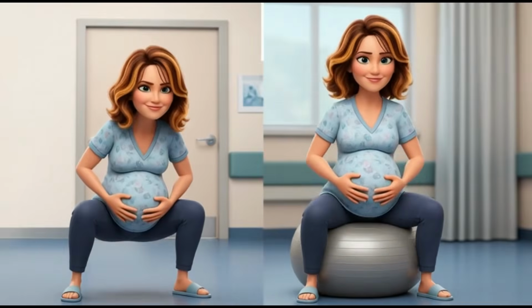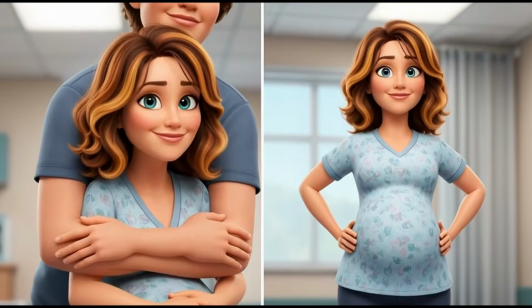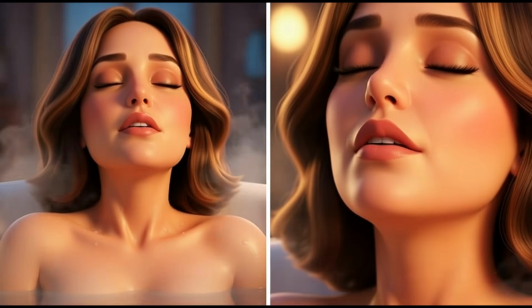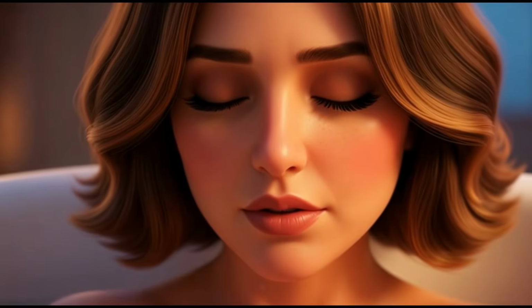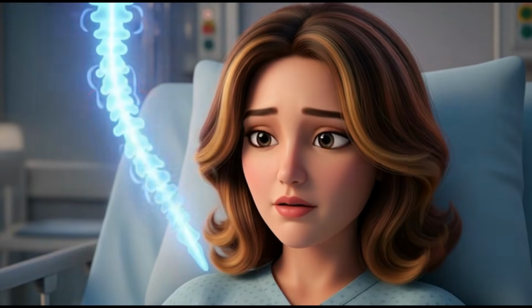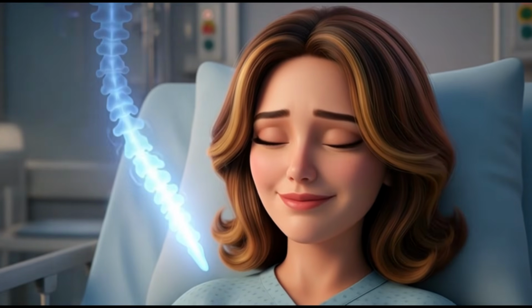You can move, change positions, and use powerful pain relief methods, from non-medical options like a warm bath and breathing techniques to the highly effective epidural analgesia, which allows many women to rest and focus.